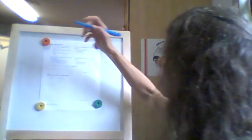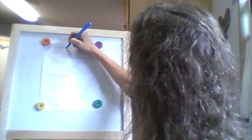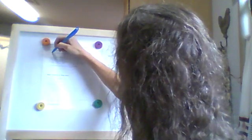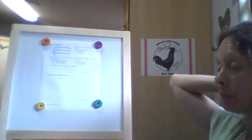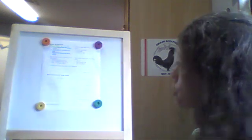And our choices are, for number 1, A, king cobras are large poisonous snakes. B, king cobras can raise their heads high. Letter C, king cobras attack people for no reason. All right, and reading the question, it says, what is the main idea of this story? What is this story mostly about? It's about all of these things, but one of them is kind of the main focus of the story.